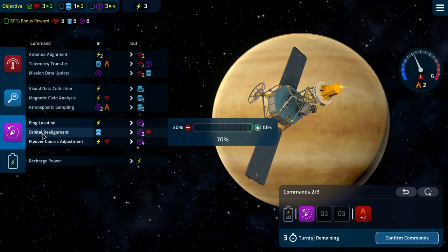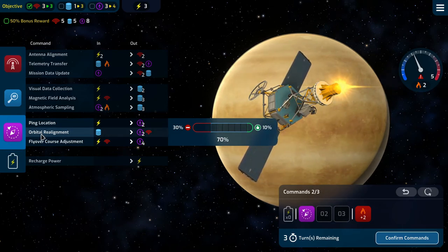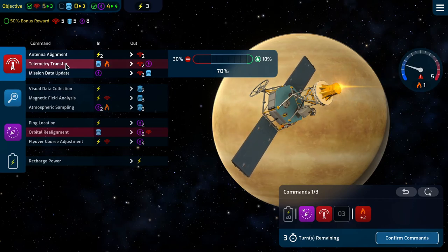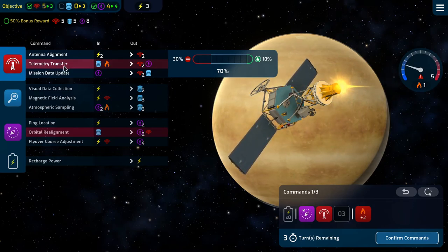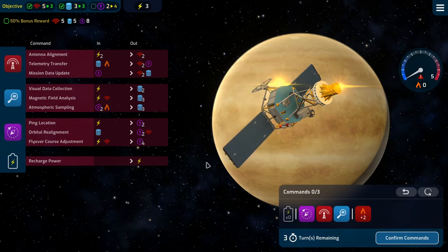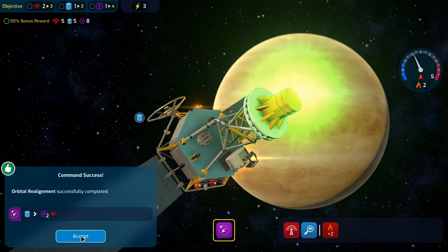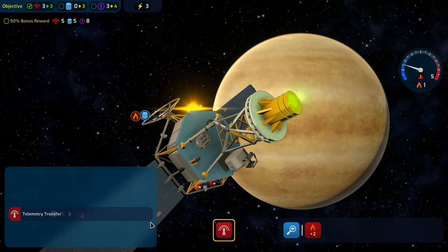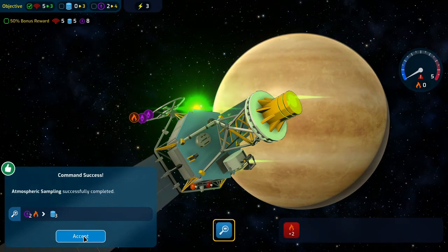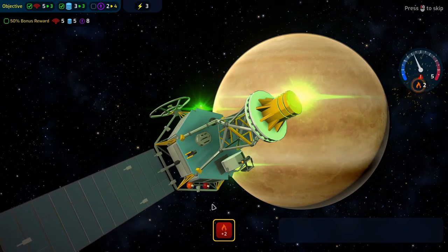I think we do an orbital realignment. Then we do a telemetry transfer. And then we do some atmospheric sampling. Yep, that's what we're doing. Alright, orbital realignment was successful. We transferred our telemetry data. All good. Atmospheric sampling went well this time. Good. And let's see, we got 2 heat, so there we go.